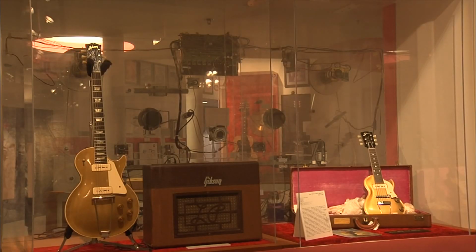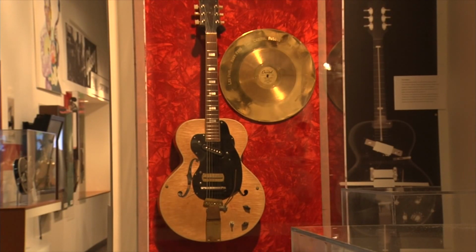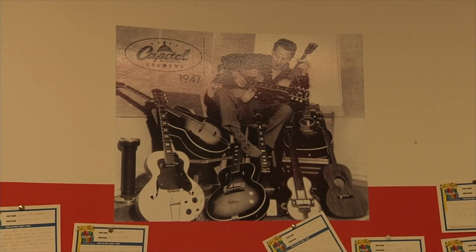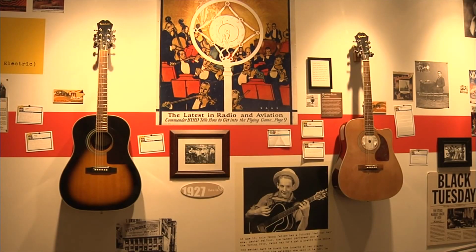Let's take a closer look at the Les Paul exhibit. For those who don't know, Les Paul was born in Waukesha, Wisconsin, and was an innovator, inventor, musician, and songwriter. He was one of the pioneers of the solid body electric guitar, which made the sound of rock and roll possible. In the 1950s, Les recorded with his wife Mary Ford. They sold millions of records.